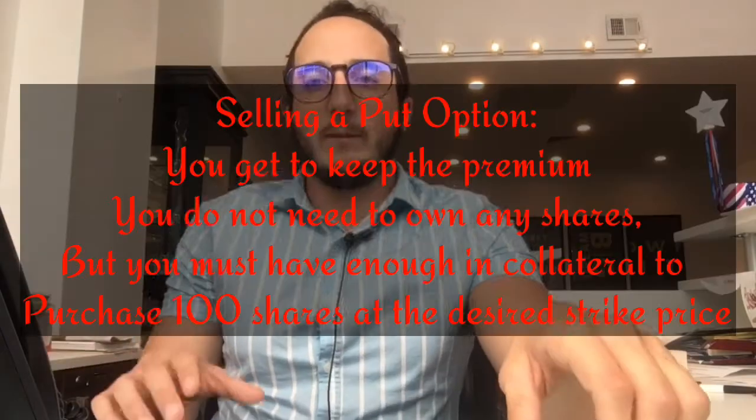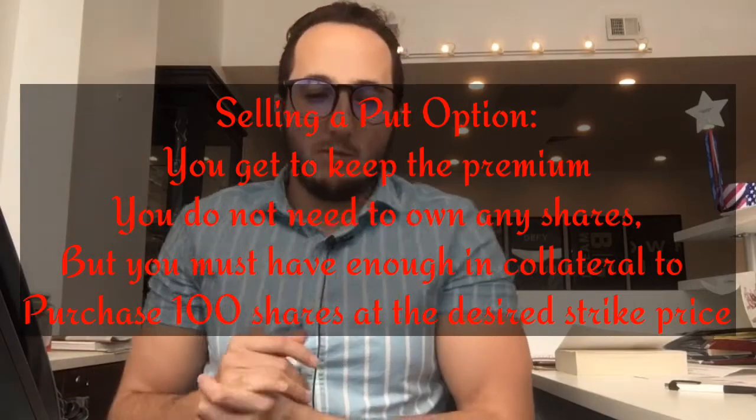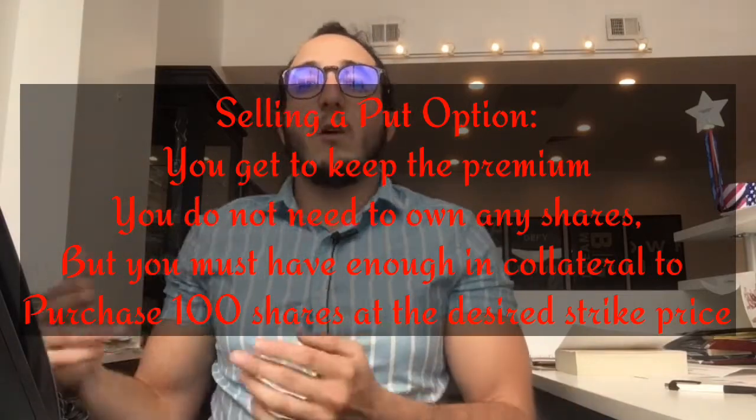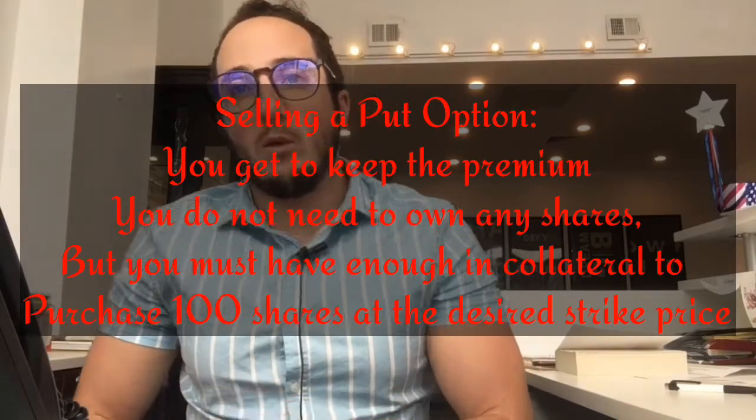So let's hop right into selling puts. Alright guys, so when you sell puts, you keep the premium. So the buyer would pay the premium, you get to keep the premium. You don't need to own the shares, but you do need to have enough cash in collateral for those shares.